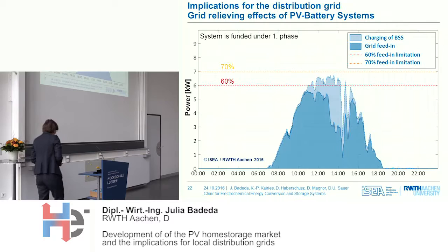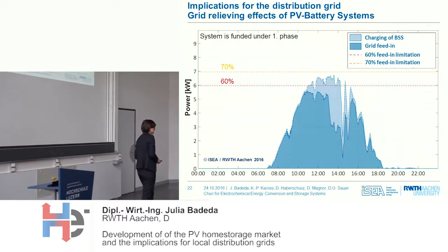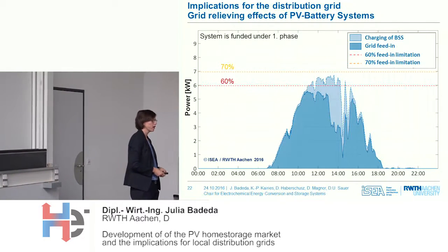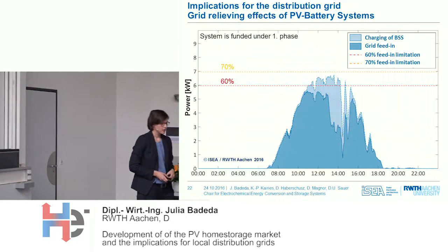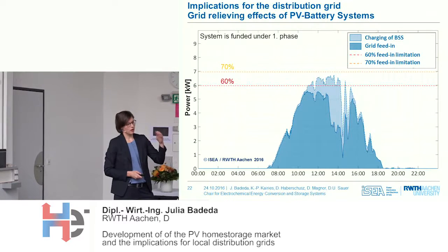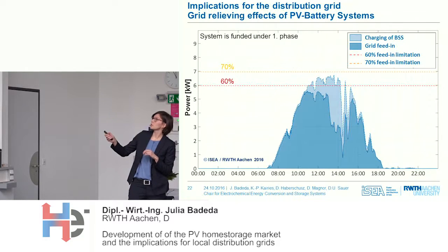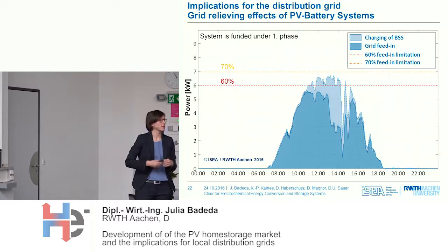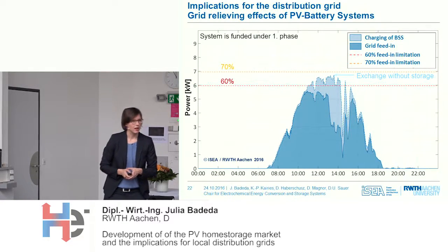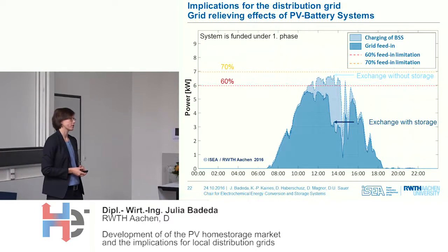So what you can see here is what we measured on one system, which was funded in the first phase, so it only has to reduce to 60% on power output. And you can see the graph showing the power that is coming from the PV in this lighter blue, and in the dark blue is really exchanged to the grid. So basically it's saying exchange without storage, and this would be the exchange with storage.